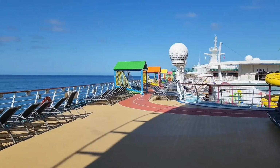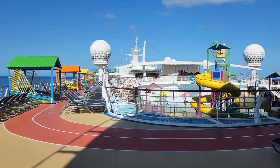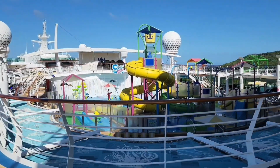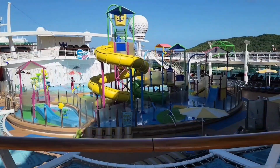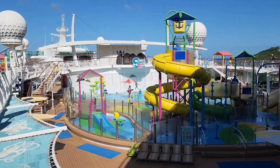So now we're on deck 12. This is one deck above, and you can see this is the jogging deck. It'll give you a good view down into this area. Right where that fish and chips is, we're right above that. But you can see this kids' play area is a really good size.